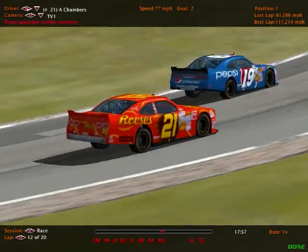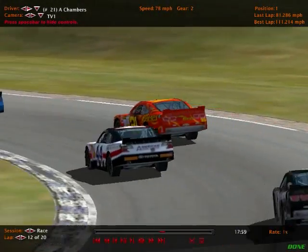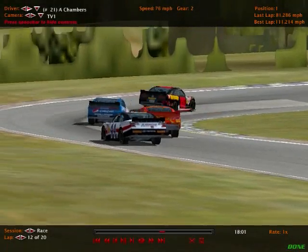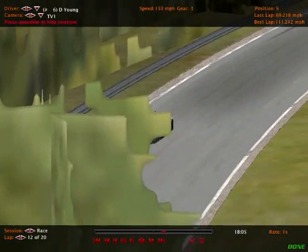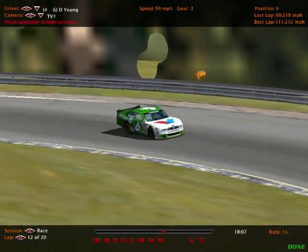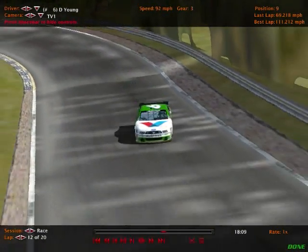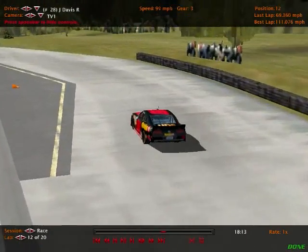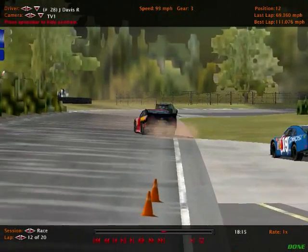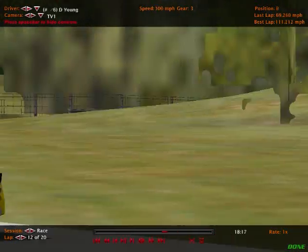As Chambers is going to come out, I think that's going to be in the third position. Nope, that's going to be fourth. But look at this. Dylan Young's team, flawless so far, as Dylan Young, who had a 5-car length advantage before, must have about a 12 to 15 car length advantage now over Jordan Davis.